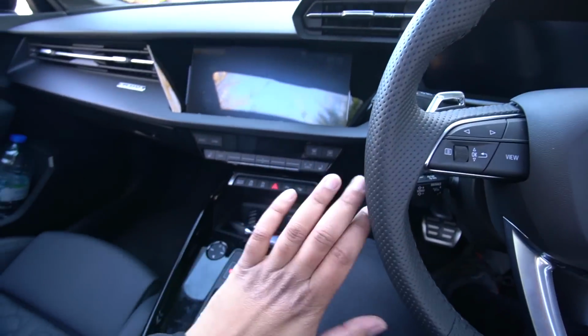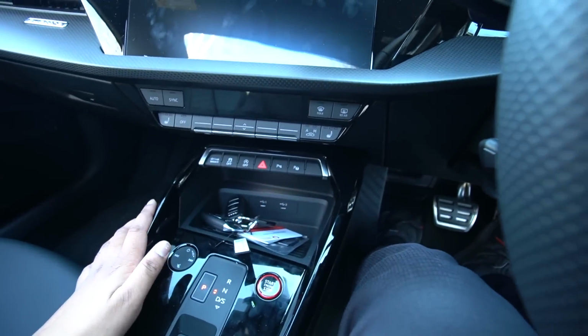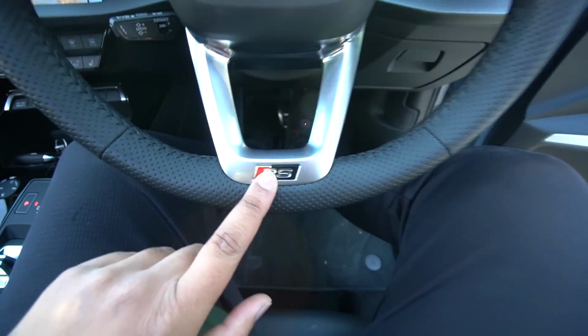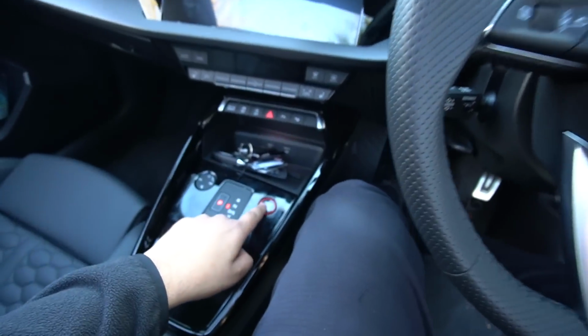But I am glad that Audi kept a ton of physical buttons here. Everything you need is accessible. Paddle shifters are new as well. I suppose they have given us a little RS badge there to make us happy, and we have got an RS button. But yeah, let's turn this thing on.